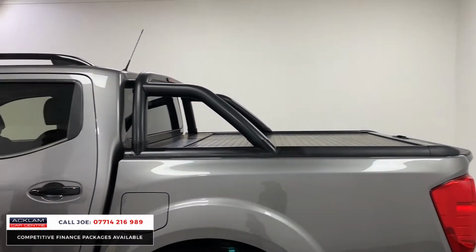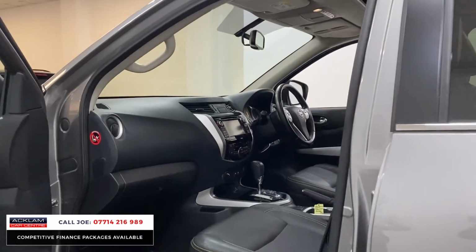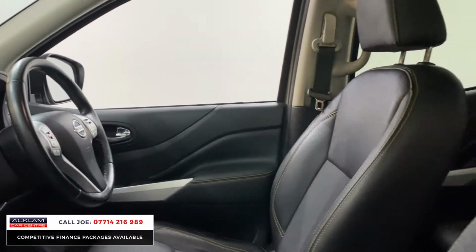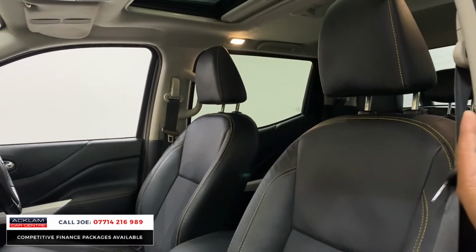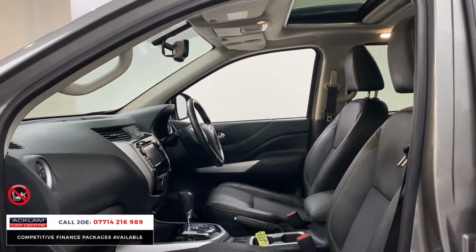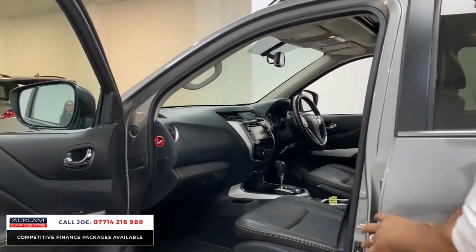As for the interior, with it being the N-Guard, you've got that lovely black leather interior with a yellow stitching. It is an automatic gearbox, navigation, DAB digital radio, Bluetooth, multifunctional steering wheel, and heated seats. But look up, you've also got a sunroof. Grab handles, fully fitted N-Guard matte front and rear. Look at the condition of the seats, the door cards, the extended leather with the yellow stitching over here. This is a fabulous truck. In the market for a truck, it doesn't get much better.